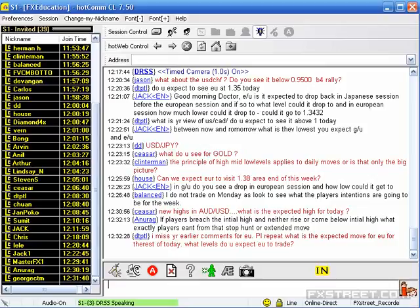Then how can we expect euro to visit the 1.38 area? Very soon we'll see euro going to the 1.3839 area in this particular week. Then Jack: in GBP, do you see a drop in European, and how low could it go? Yeah, about 30 to 50 pips maximum from the current levels.